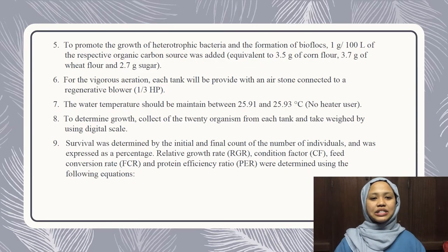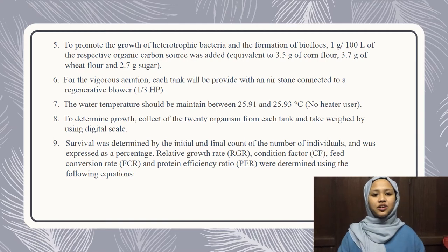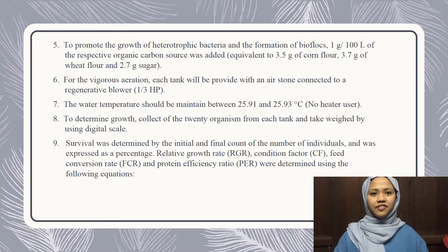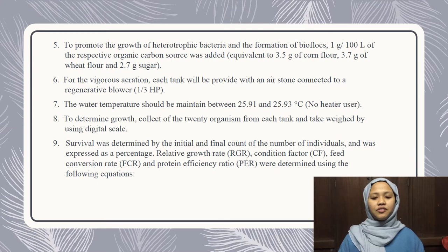The next step is to promote the growth of heterotrophic bacteria and the formation of biofloc. We need 1 gram per 100 liters of the respective organic carbon source, equivalent to 3.5 gram of corn flour, 3.7 gram of wheat flour, and 2.7 gram of sugar.